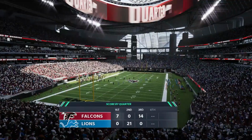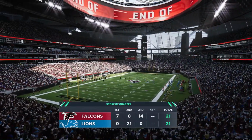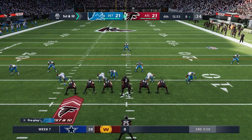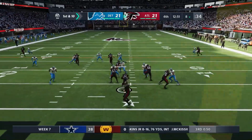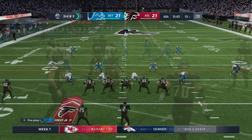And we're going to actually take it to the end of the 3rd quarter. So tied up at 21 apiece going into the last frame in this one. Falcons are going to start off with the ball in this quarter, starting on their own 8. It's a play-action draw play to Ito Smith. Picks up a gain of about 5.